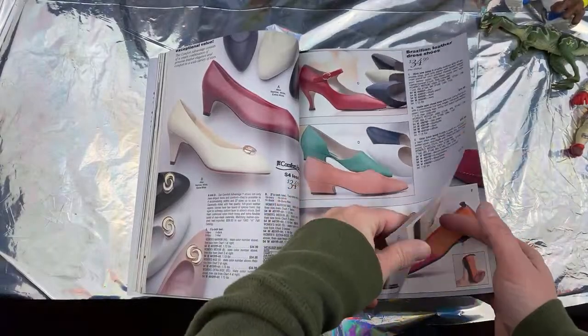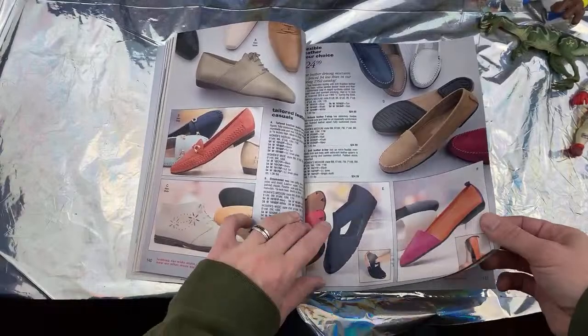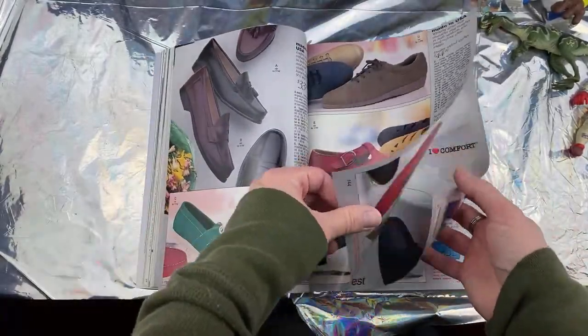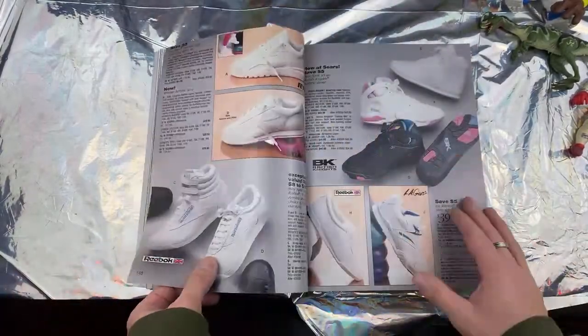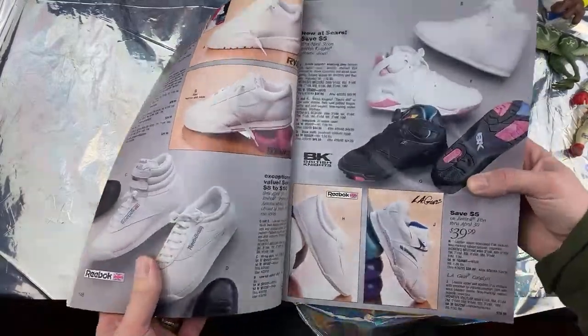We've got some kitten heels. How do I know what kitten heels are? Well, I've been schooled on that. Kitten heels are smaller heels than regular high heels. All right, what is BK? British Knights.